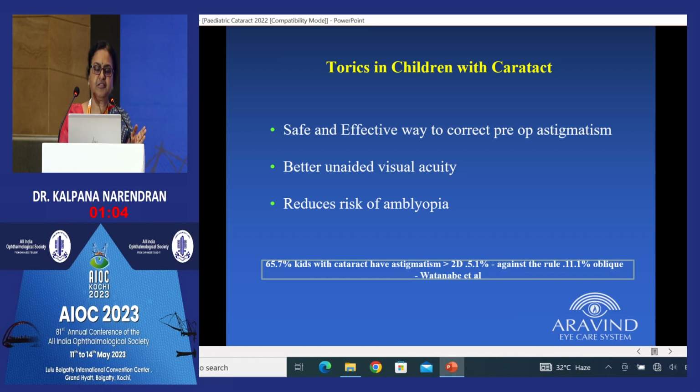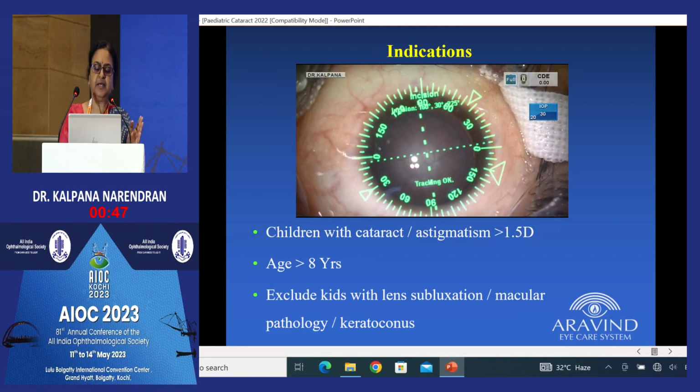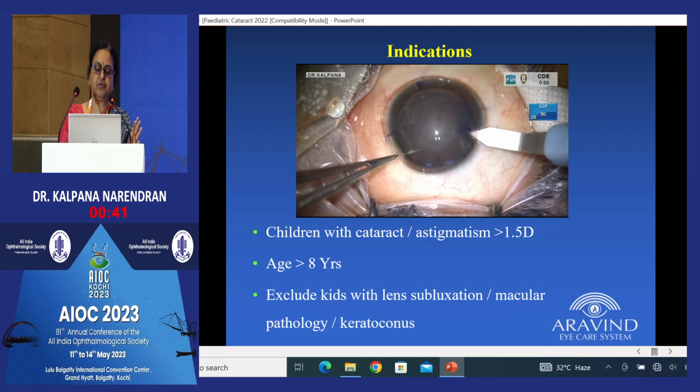Torics in children also do have a role, especially in older children with more than 2 diopters of astigmatism. You can definitely plan a toric IOL, which will correct them for distance, and you have to counsel the parents regarding glasses for near vision. And again, this is a child with the toric IOL. I'm using the Verion guided system for the marking and also for the centration of the rhexis. So this is a good option.